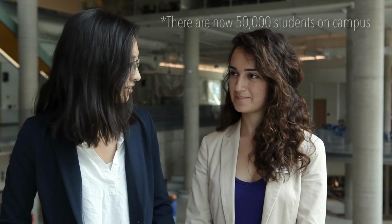The old SUB was built in an era when we had 20,000 students on campus. And so that number increased, just having more space. We have a 50% increase? Minimum. Yeah, minimum 15% increase on just floor space alone.